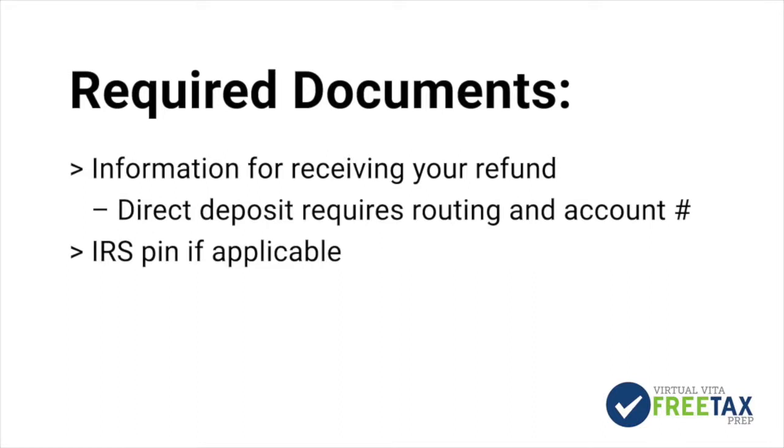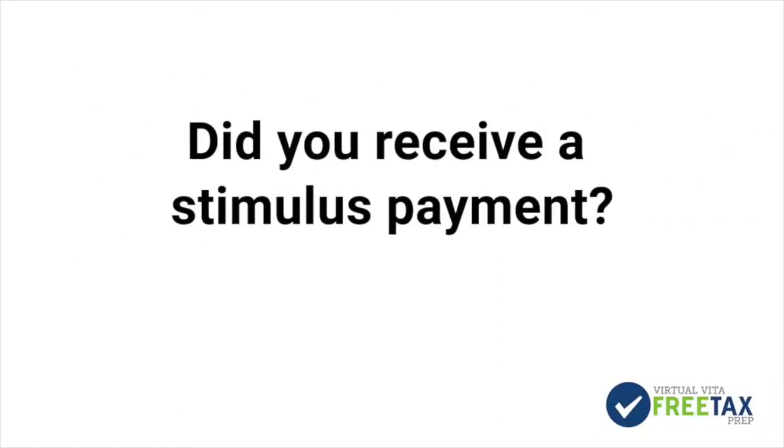If you would like direct deposit, please have your routing number and account number available. If you have a PIN from the IRS, have that at the ready. Let your tax preparer know if you received a stimulus payment.